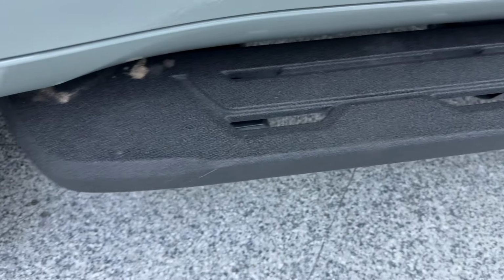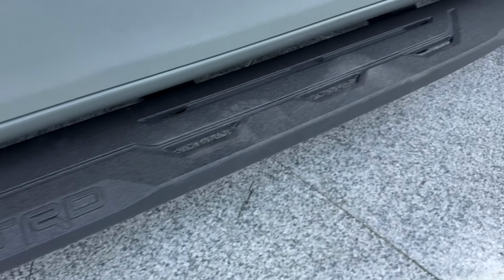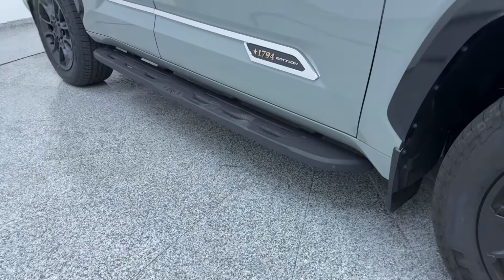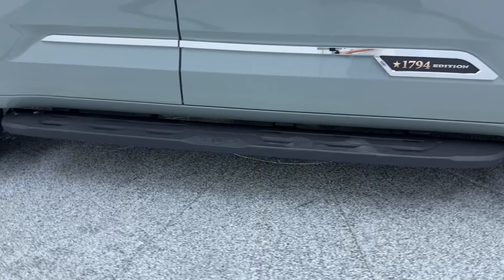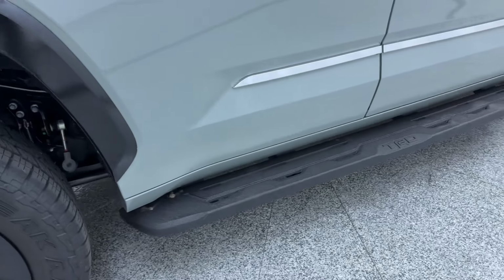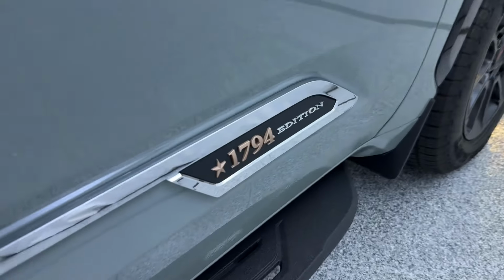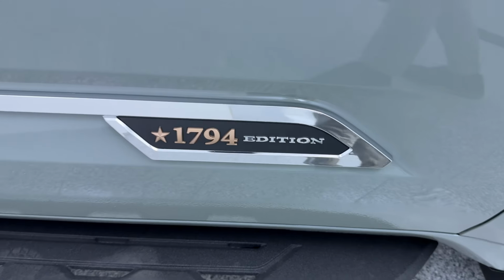That way if it's covered in snow, ice, mud, anything else like that, you're never going to have to worry about slipping out. Once again, it does kind of compromise a little bit of the off-road capabilities, but realistically, even the people who get the TRD variants of this thing are not going to be using it off-road much, probably driving around in some crazy Midwest winters, but that's probably the extent of it. You do get a nice 1794 edition badge in a couple different spots on this Sequoia.